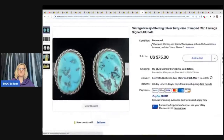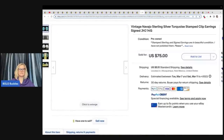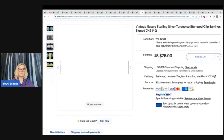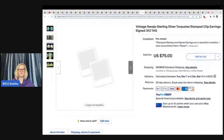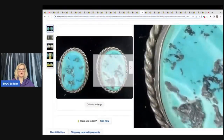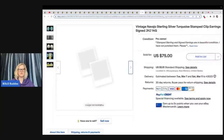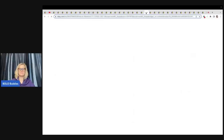The next item here are these vintage Navajo sterling silver turquoise stamped clip earrings. They are beautiful. And let me see if I can get this picture to pop up. It doesn't want to show me the back here. Well, that's just different. It's showing me every photo but the one I want to see. No, it is totally blanking out that picture. Well, it's right here. Got these from a local online estate sale for $17 and sold them for $75 plus shipping.